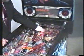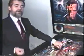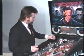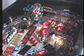Multipliers can be gotten up here. These three lanes score a multiplier every time they are completed. Multipliers lead to scoring and lighting extra ball. Extra ball is achieved by putting a ball into the drop target or in the hole behind the drop target. Extra ball.